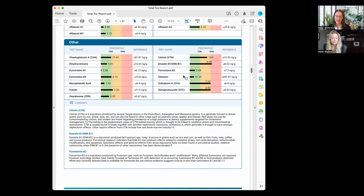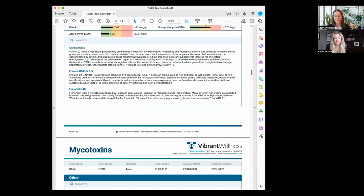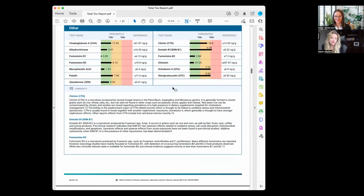Anything that's elevated, you'll get a comment to tell you where it comes from, to learn more. And so mycotoxins are essentially molds, and Vibrant tests for foodborne molds, so foods that we're ingesting that might have molds, such as nuts, dried fruit, cheeses, those kinds of things, moldy breads that you didn't realize. So we test for both of those.